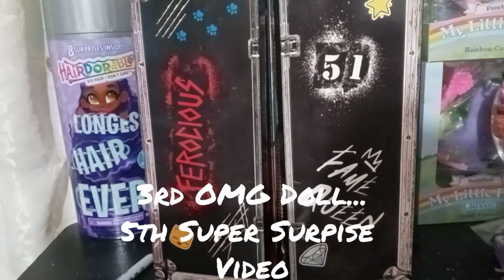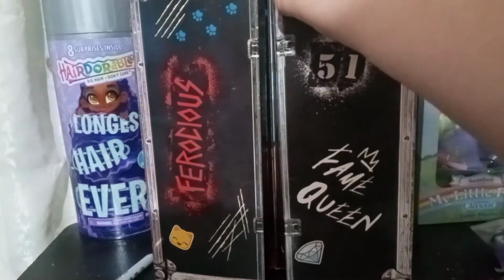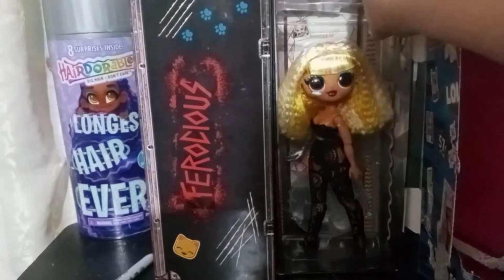We're taking a look at the third member of the Super Sonix from the L.O.L. O.M.G. Super Surprise Pack, which we haven't actually gone back to look at yet. The girl we're taking a look at today is Fame Queen, and here she is. We're gonna go ahead and get her out of her plastic and take a closer look at her.